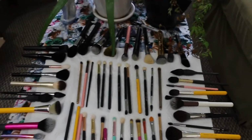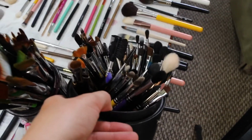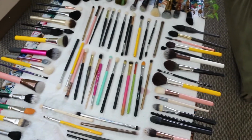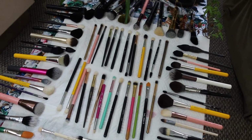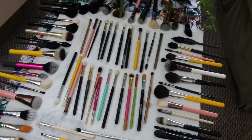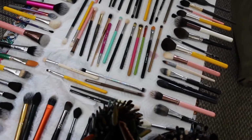Okay, so I thought I was recording, but I was not. But here is basically my entire brush collection. I washed all of these brushes with my Dr. Bronner soap. And here's all my face painting brushes and also all my eye brushes. I washed all of these last night and I think I did a really good job. And I only used a little bit of that brush soap, which is amazing because it's only $4 and it's really concentrated and smells great and it really does a good job cleaning everything.